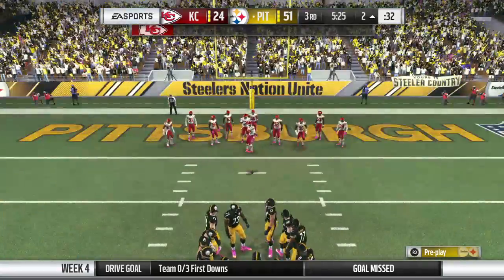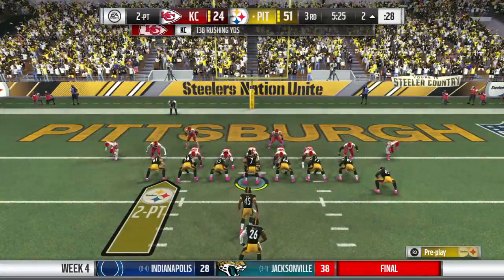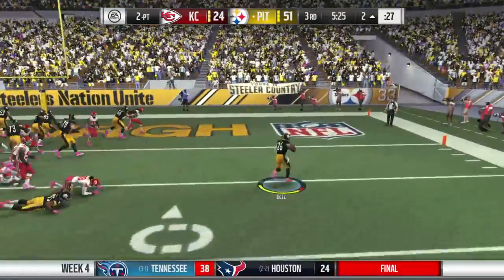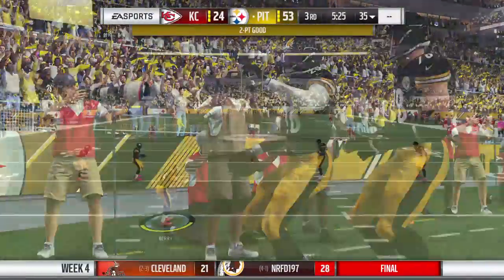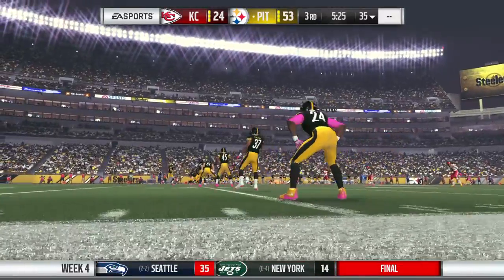And they'll get set here looking for the 2-point conversion. They'll pitch it out to Bell. And make them 4 for 4 now on 2-point conversions as he'll take this one in for the score. Oh, boy, rubbing a little salt in the wound there, going for 2 up this big.